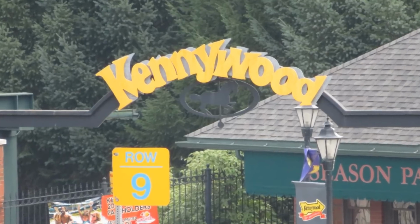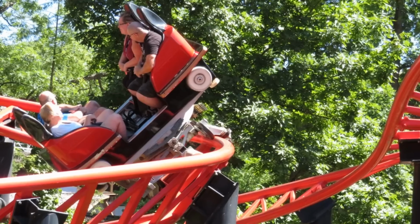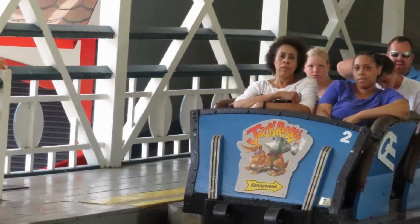So here are some thoughts on this park. The rides here are definitely unique. You're not walking into a park like Six Flags St. Louis where every other ride is a clone. The operations on the old rides was very interesting, and you don't see stations like that too often.